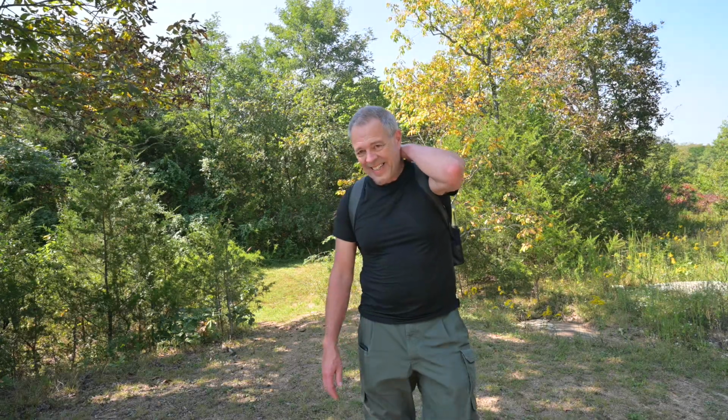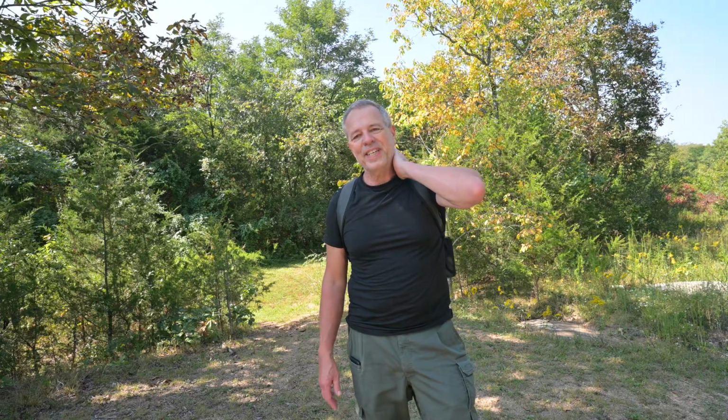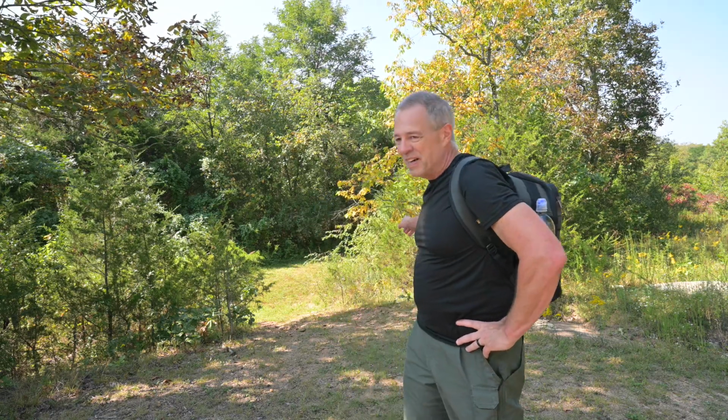All right, so it's maybe been 13 or 14 years since I've been here. This was always the adventure getting here. You had to boulder a lot. Now there's a mowed path from the parking area up to the quarry pond. Oh well, let's go check it out.